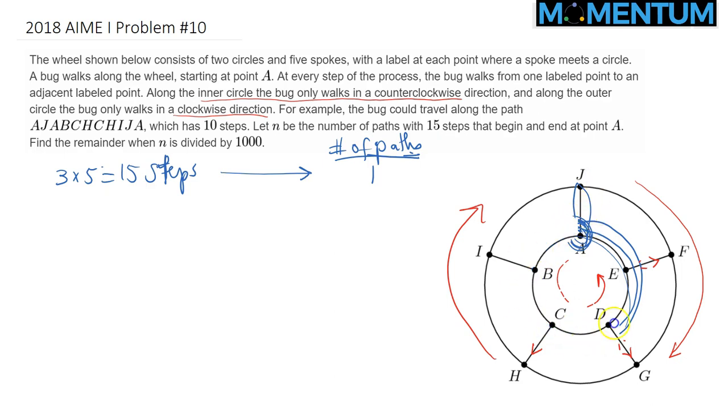So the first time I saw this problem, I said, hey, probably I need to do casework. I need to divide this into simpler problems and then try to make sense of it. You can come up with different caseworks, depending on what strategy you are using. One of the caseworks is how many times you go between the inner circle and the outer circle. You can go 1 time, 2 times, 3, 4, 5 times, but you can't go back and forth more than 5 times, because if you go back and forth 6 times, you have 12 steps already, and in order to reach 15 you need 3 more steps, which is impossible, because the only way you can go back to A in an odd number of steps is if you make that circle, right?